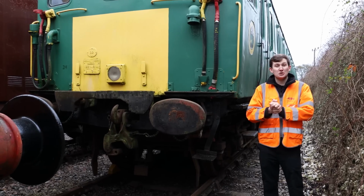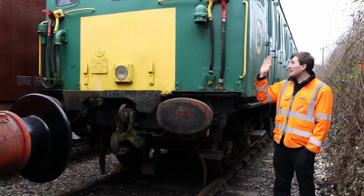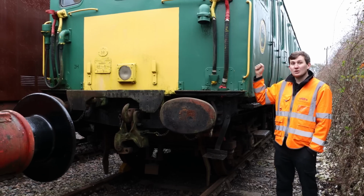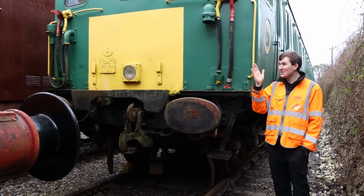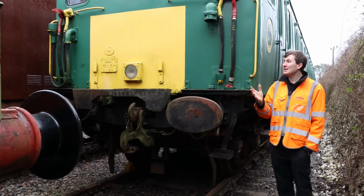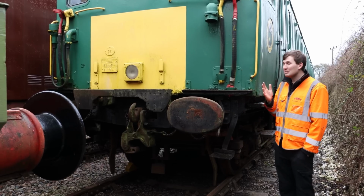A huge thank you to Richard for showing us around there. You can see there's a bit of work to be done, but this is a frightfully important piece of rolling stock to the railway's history. This was the last thumper to operate over this line, so it's vitally important we get this back up and running again. It'd be brilliant to have a DMU running here.